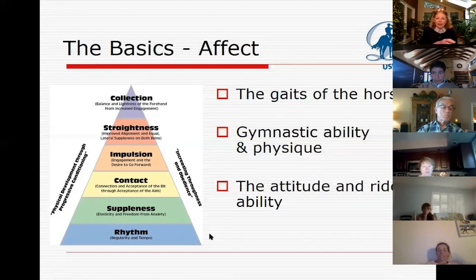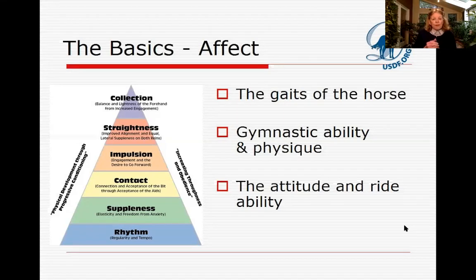So the base of the pyramid is rhythm. And I'd say the bottom three are very important in this training, intro, first level. And then as the levels go up and the strength goes up, they can develop impulsion. I mean, they're born with a certain amount of impulsion, but to get the higher things on the list, the collection, for example, that takes training and that takes strengthening and correct training.